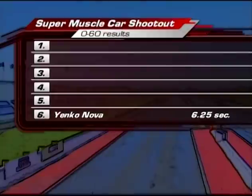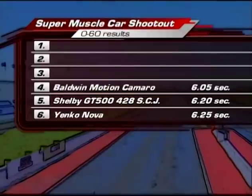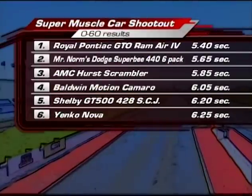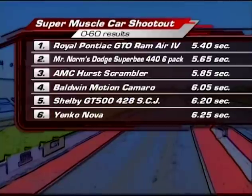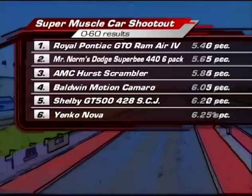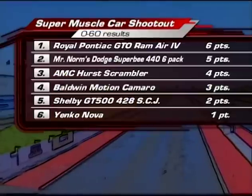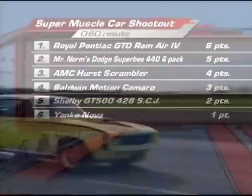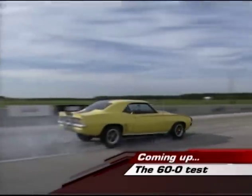And it was problems with getting the Yenko Nova to hook up, which cost it so dearly in this test. Look at the range between all the cars. There's 0.7 of a second there, and that's an eternity in a 0 to 60 test. So when we look at the points the first time, the Yenko Nova's got a lot to make up. But Peter's instinct on the Pontiac GTO and the Dodge Super B were right on. When we come back, we'll go 60 to 0.